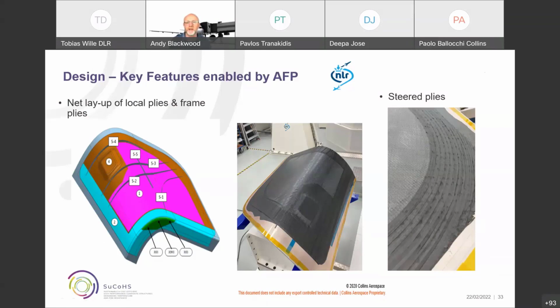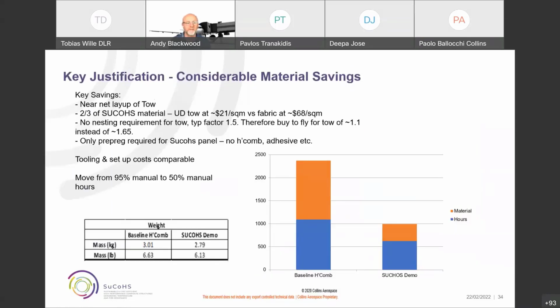We're also able to incorporate steered plies as shown on the right. So this provided a neat reinforcement for the single unsupported corner of the panel, where otherwise you needed the plies to run both vertically and horizontally to that corner. So that's the sort of thing that the AFP provides for us.